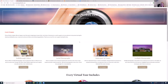Since COVID, that has probably been one of our most popular products that the agents have been ordering. And from what I hear, I don't think that's going to go away. I think it's a really great tool. Something else that we do is Twilight Photography.